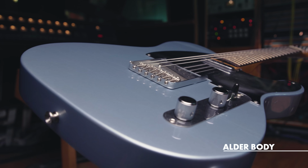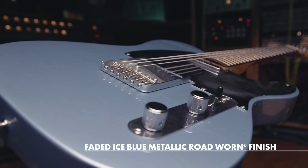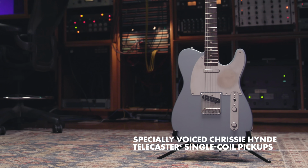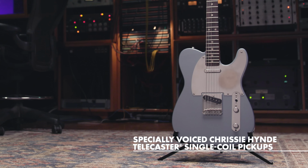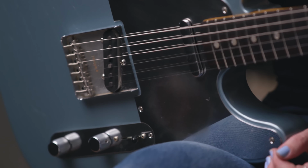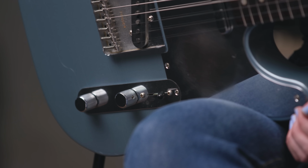The Chrissie Hynde Telecaster features an alder body, finished in faded ice blue metallic road-worn lacquer with the worn-in chrome mirror pickguard. The pickups are specially voiced, low-output Chrissie Hynde Telecaster single coils for a classic Tele rock tone. Standard Tele controls, which are master volume and master tone, with a three-way selector switch.